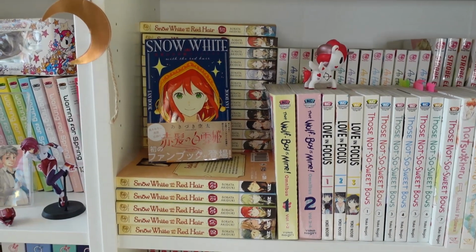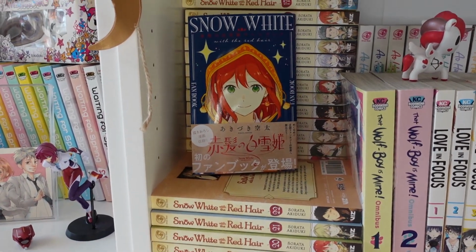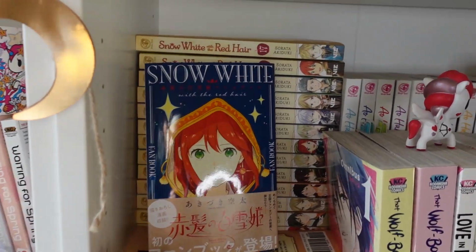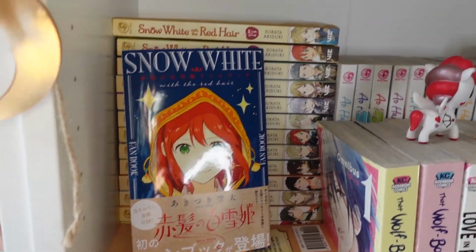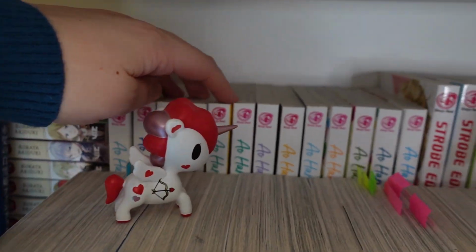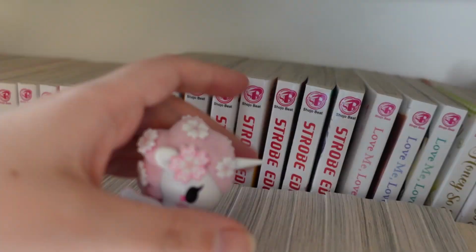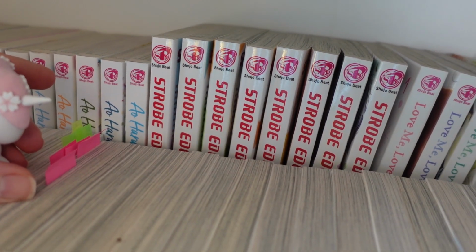Next shelf, I have my Snow White with the Red Hair collection, which is also getting to be quite large. I also have the fan book for that too. On the back here, we have my Io Sakisaka manga. I have all of Ao Haru Ride. I have most of Strobe Edge. I think I'm missing volume 6, which is impossible to find.